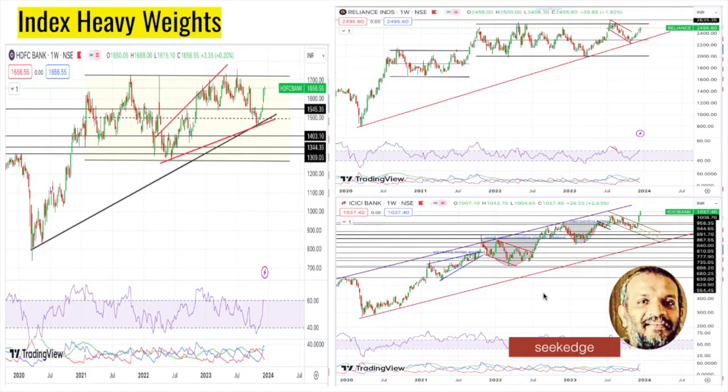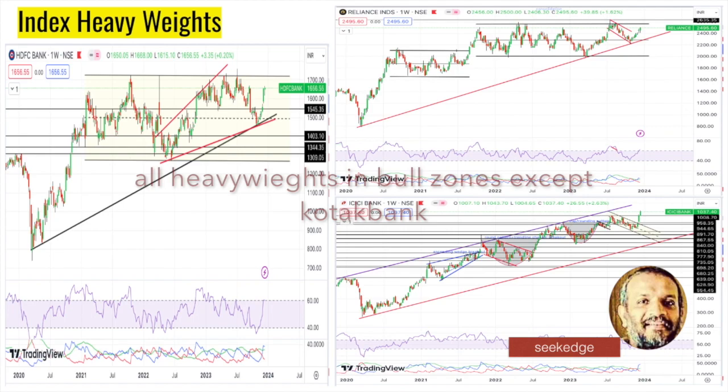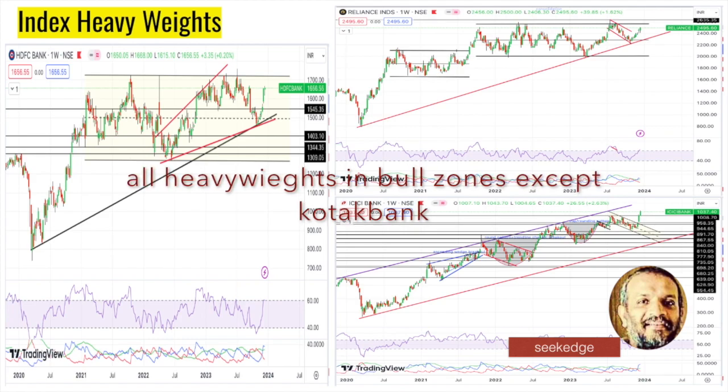Absolutely. Let's try to understand the heavyweight stocks now. Those are FII favorites, and that's where things happen. That moves the indices, not other things. So this was where the lag was all about. Once these stocks start moving, that means FIIs are coming, pumping big money. Big money is coming. That's what it means.